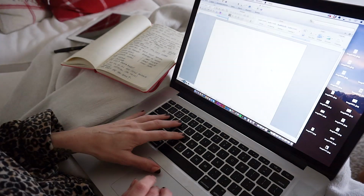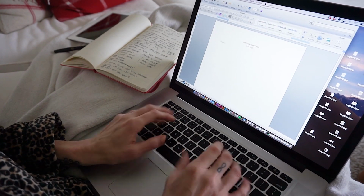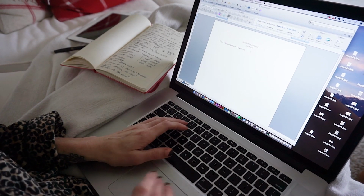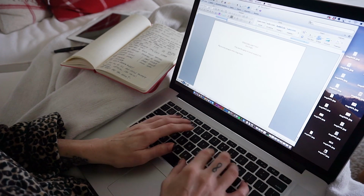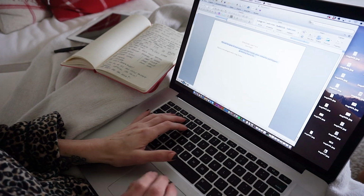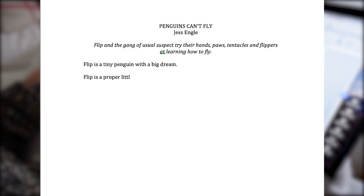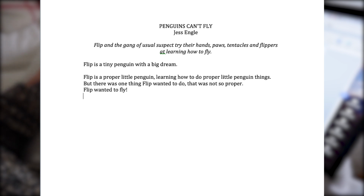Sometimes I write a story really fast and it's all flowing, and sometimes I struggle and I can't really find the flow. Sometimes I finish writing a story and I think it is the best thing since sliced bread. And then the next day I'll go and I'll read what I've written the day before, and I'll be like, oh, never mind.